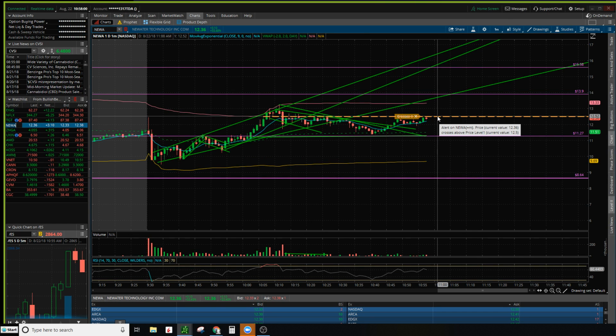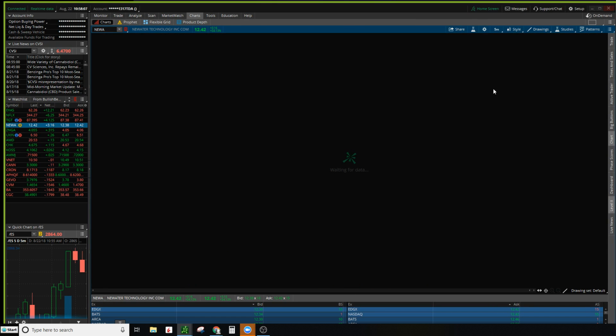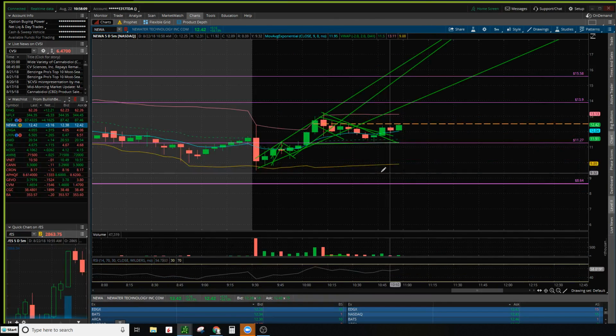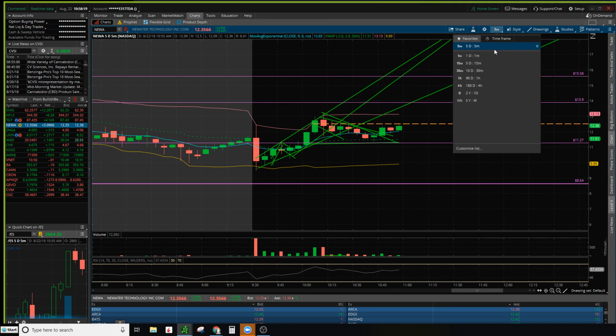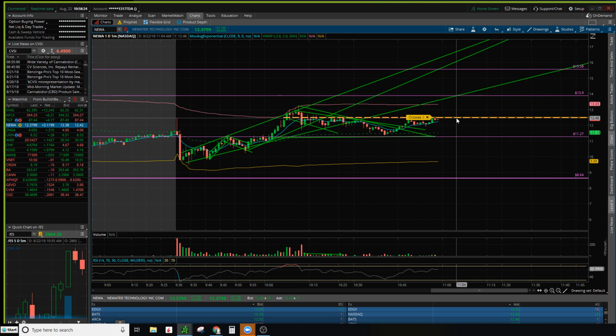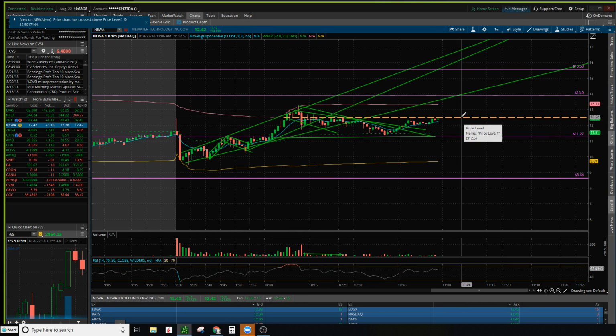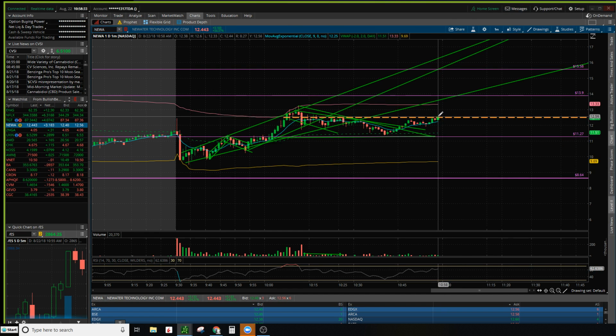It looks like NUA is flirting with 1250. But again, it might be forming an inverse head and shoulders. 5 minutes looking a little bullish. Volume is a little light. So I want to be very skeptical of closes in the 1250, 1255 range. But okay, so it just got hit.